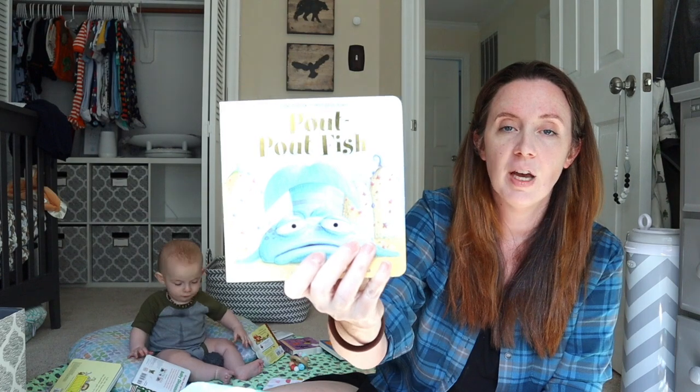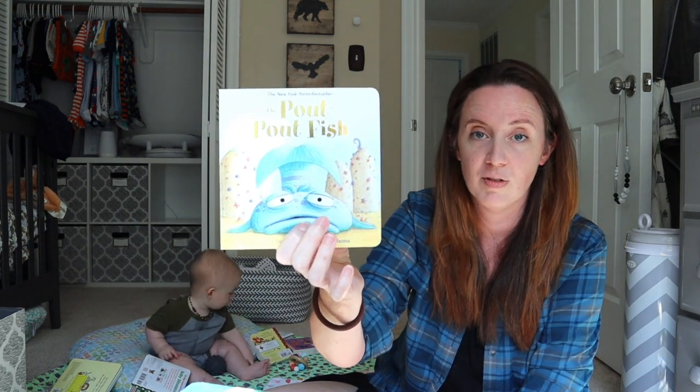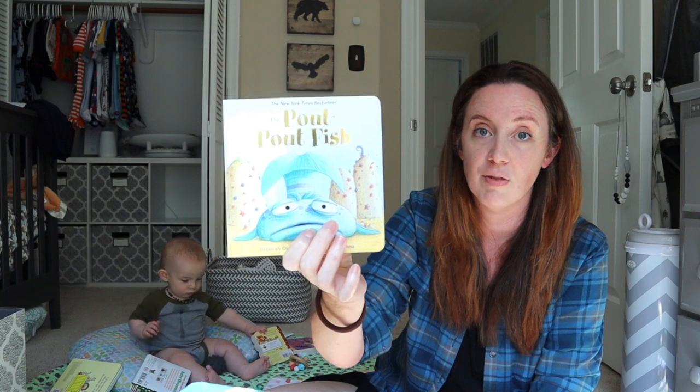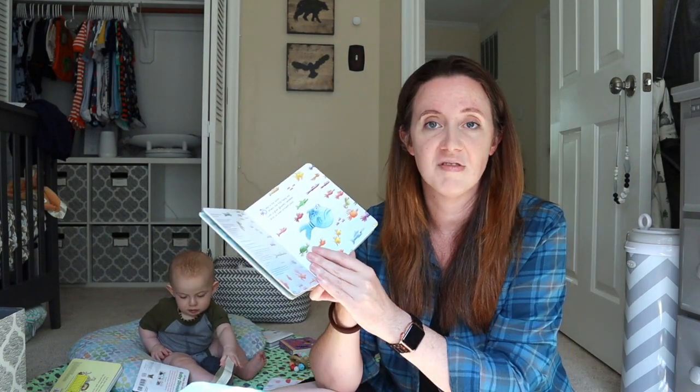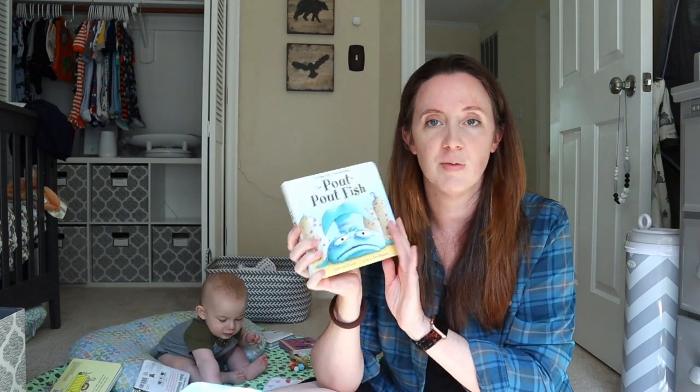And then for daytime books, either before nap time or just during the day when we're playing, some of our favorites are The Pout-Pout Fish, and we do read this sometimes at night as well. I highly recommend this one. This one's adorable. It's one of the first books we started reading him, and he really likes this one. I'm sure there's some kind of technical term for the flow of these children's books that I'm doing a horrible job explaining, but this one he really likes.